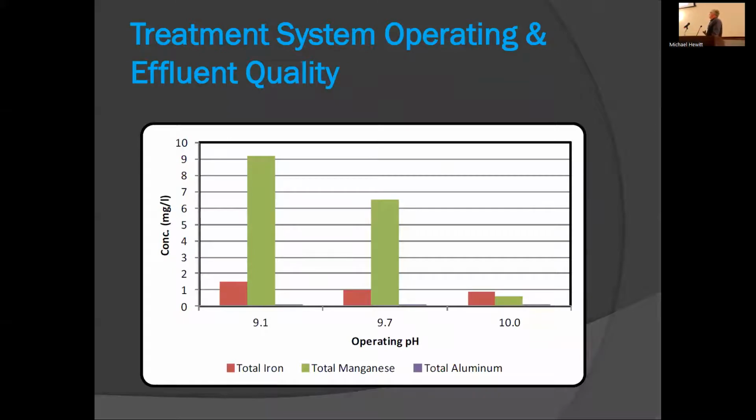And finally, I mentioned with respect to the effluent quality and operating conditions, mostly the manganese removal, as you can see, is a function of pH. Total manganese at pH 9 is around 9 milligrams per liter, drops to about 6 milligrams per liter at 9.7, and to get to less than 1 milligram per liter, you have to push the pH up over that. So it is completely a pH dependent relationship.